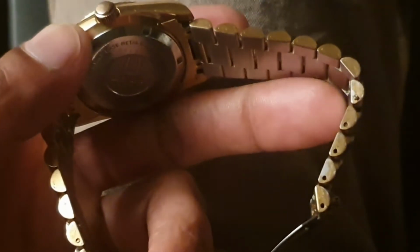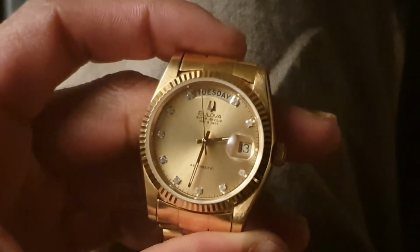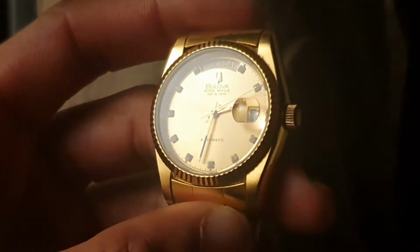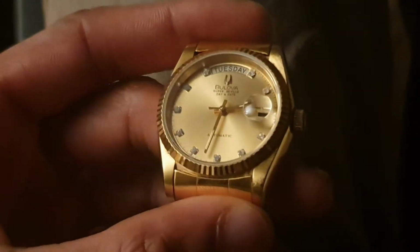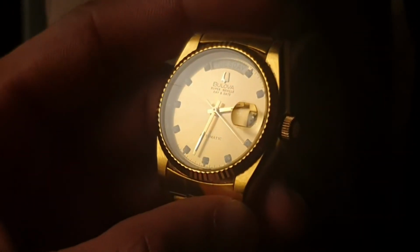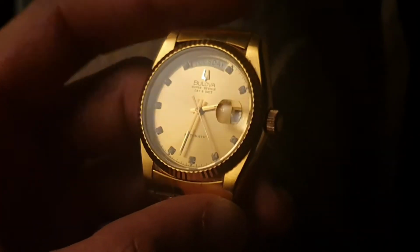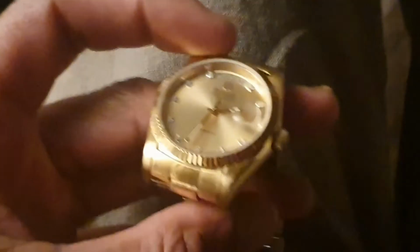It is a very beautiful watch, and I showed it to a guy who owns a Day-Date, and he asked me how much I wanted for it, and I kindly declined his offer because I'm not interested in selling this watch. This is one of the nicest watches, if not the nicest watch in my collection, and I'm gonna rock this for a long time. Right here. So, I think that pretty much brings us to the end of this video.